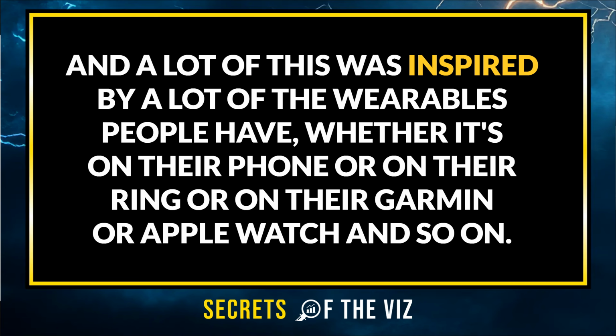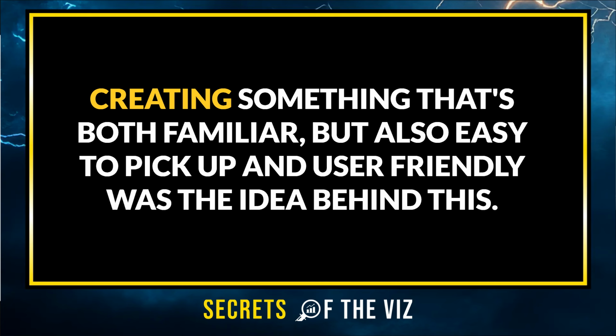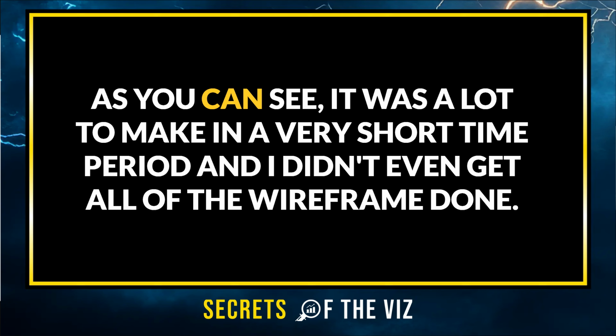And a lot of this was inspired by a lot of the wearables people have, whether it's on their phone or on their ring or on their Garmin or an Apple Watch and so on. Creating something that's both familiar but also easy to pick up and user-friendly was the idea behind this. As you can see, it was a lot to make in a very short time period, and I didn't even get all of the wireframe done.